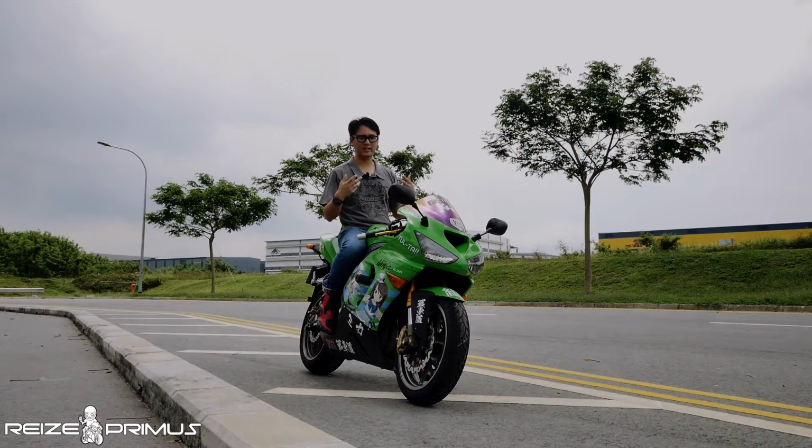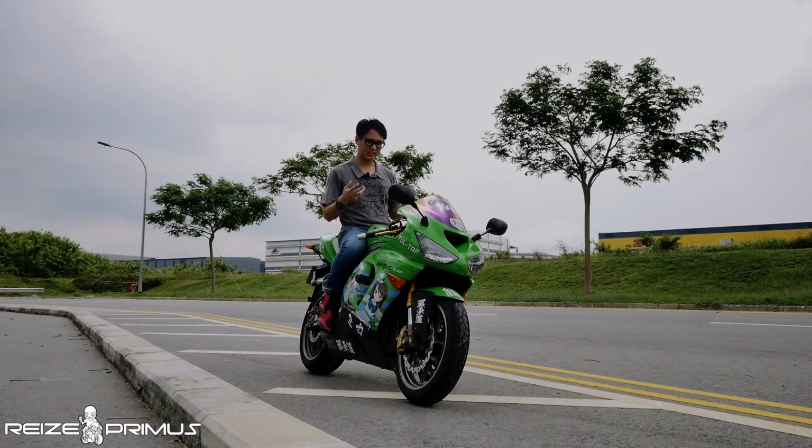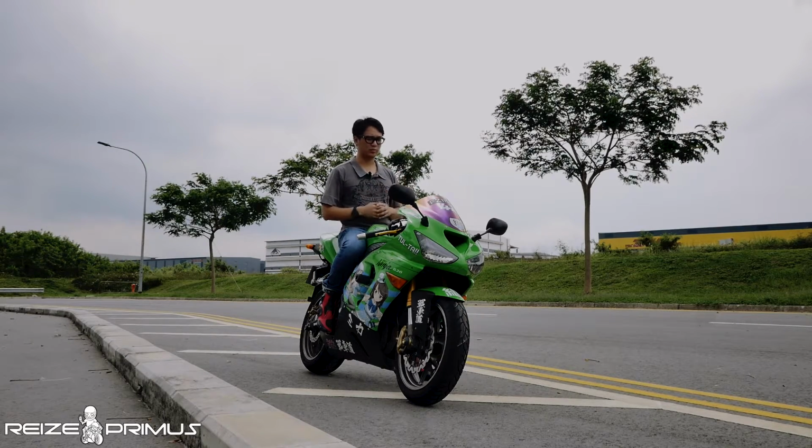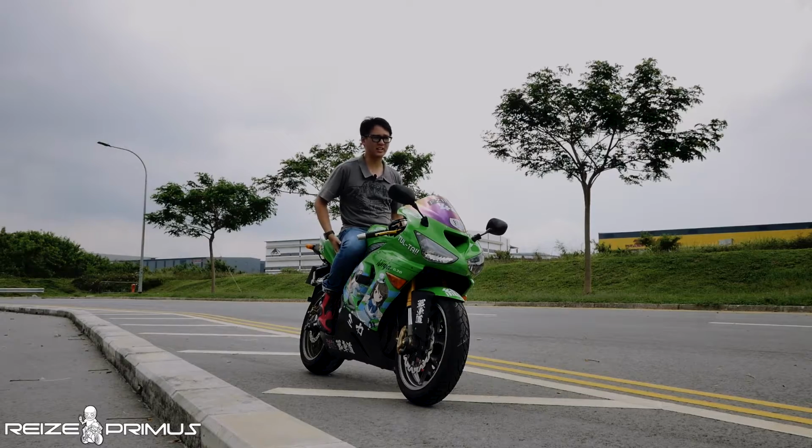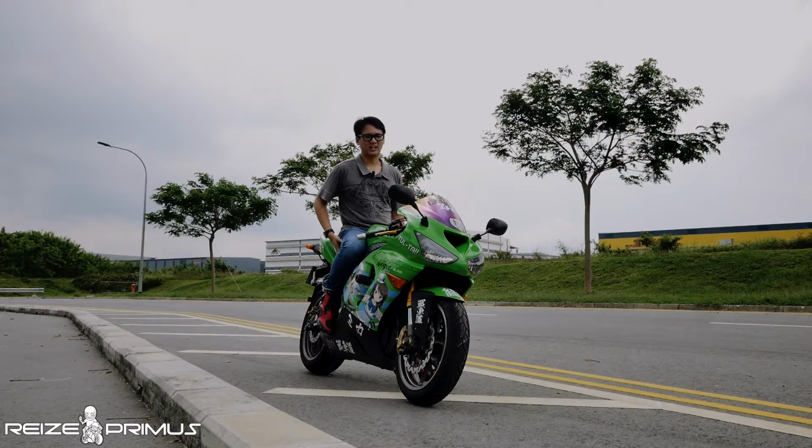Most of us that buy a 600 or 1000 sport bike in Singapore are buying it for the great motor, the great engine, and to couple with that, we want to have something more comfortable. We just like the look of a sport bike, and the 2005 ZX-6R gives you all of that. A great plush seat, as you can see over here. It really hugs my bum very comfortably.